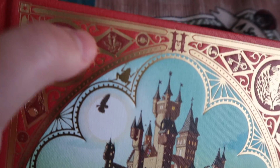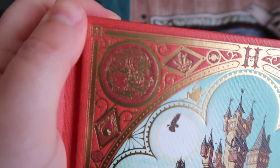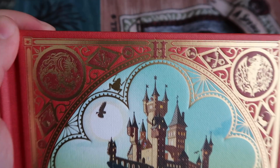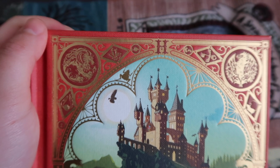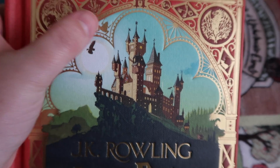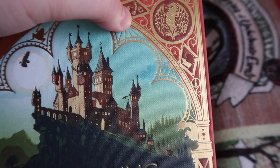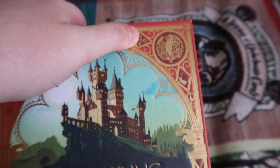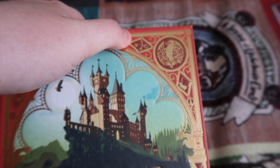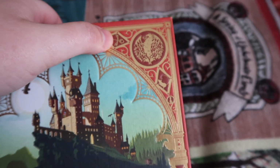I'm assuming this little thing right here is supposed to be the Philosopher's Stone or the Sorcerer's Stone. Got an H right there. H for Hogwarts, H for Harry Potter. There's a frog right there, like a chocolate frog. There is a key right here. Oh, what do you call it? It's one of the trials that Harry, Hermione, and Ron go through. That room with all the flying keys and they have to find the one that fits the door.